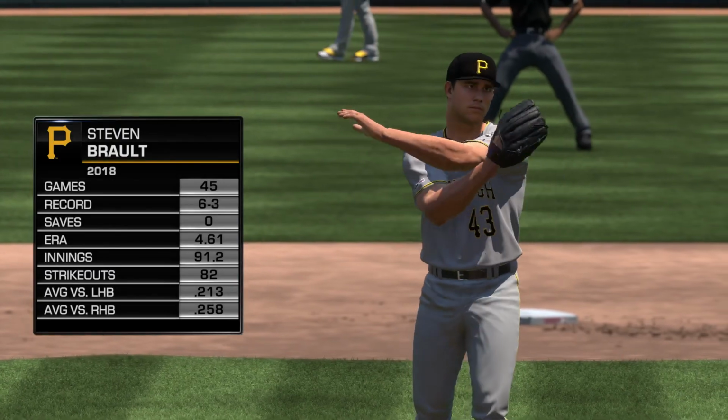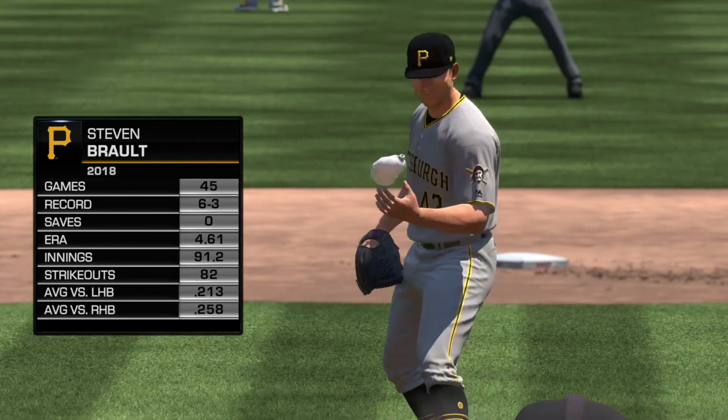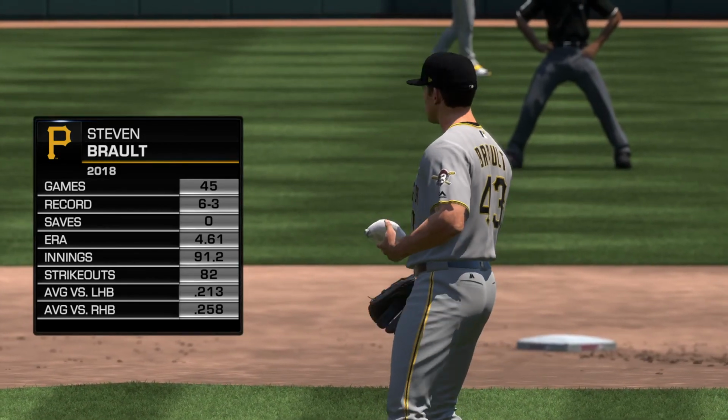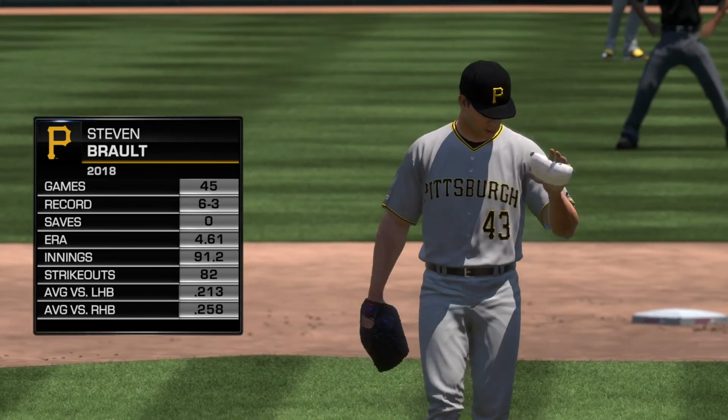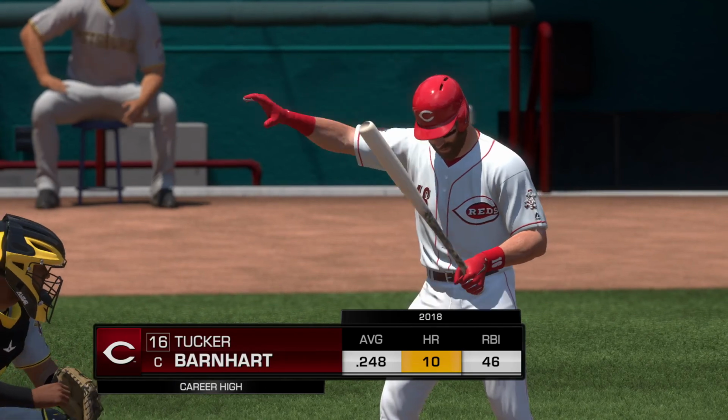Ladies and gentlemen, your attention please. Now taking over the pitching duties for the Pirates, a lefty, 6 foot even, number 43, Steven Brault. Now at the plate, Tucker Barnhart.